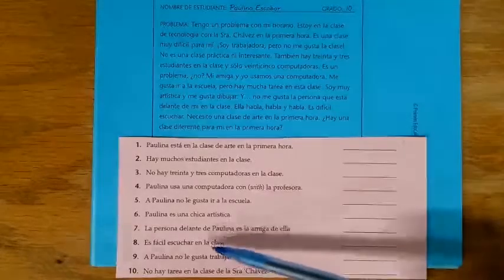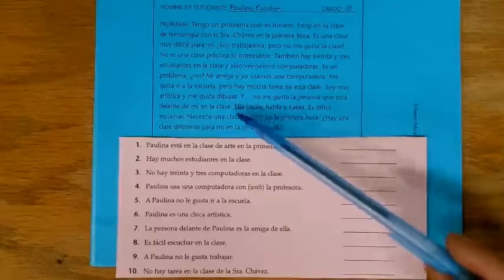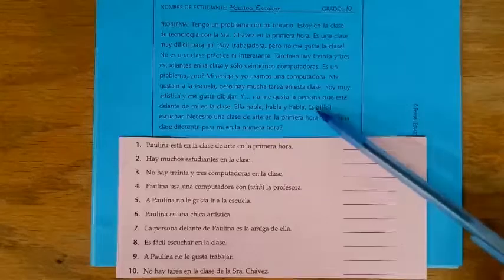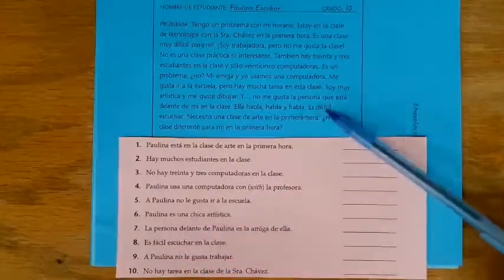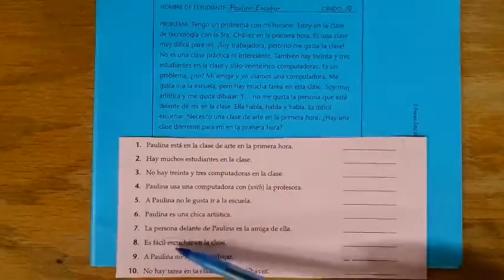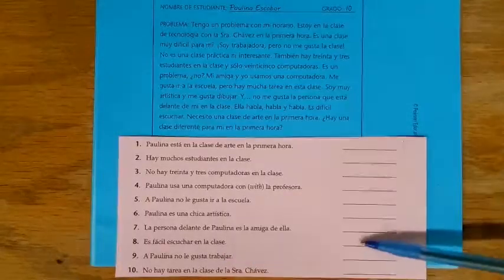Okay, número 8. Es fácil escuchar en la clase. Let's read and find out. Let's see. Ella habla, habla y habla. Es difícil escuchar. Now, maybe I don't know what difícil and fácil mean, but I can figure out that they are not the same word. So if she says it's difícil to escuchar, and this says it's fácil to escuchar, then I'm going to guess that this is falso. Not true.